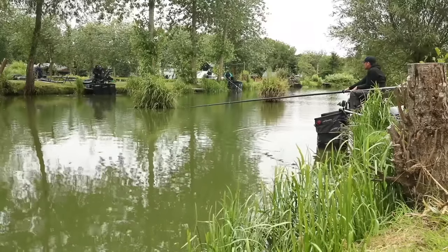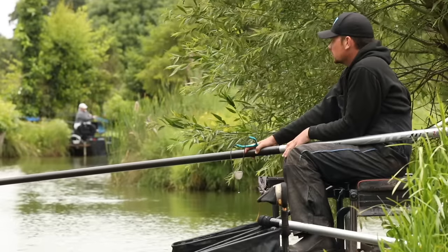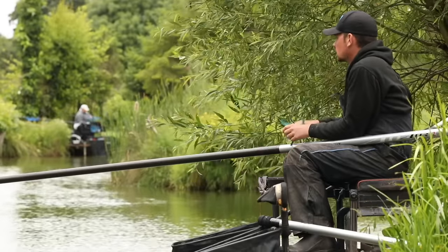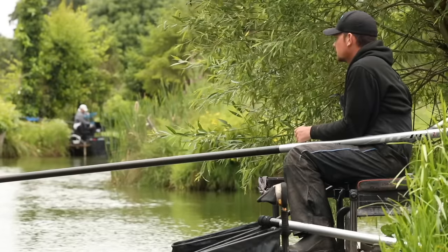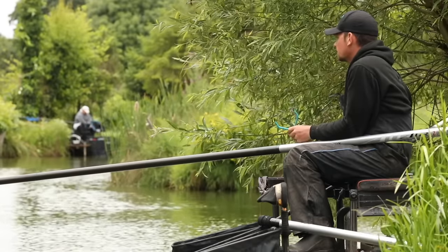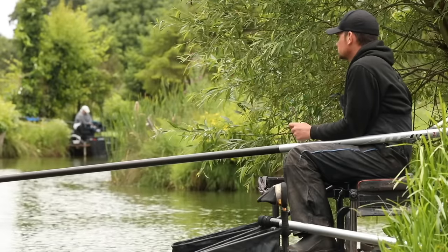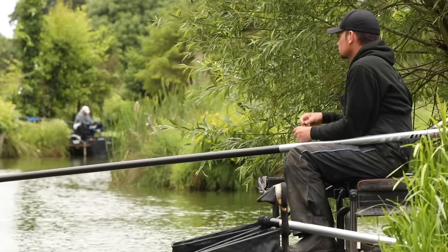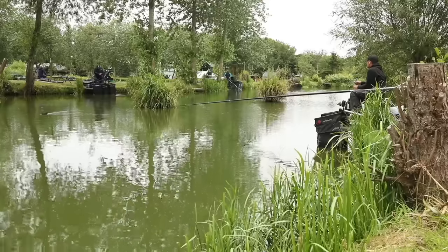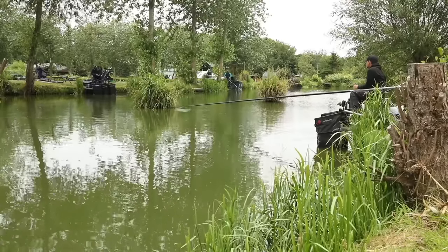maybe it's going to be a case of going back down my right-hand edge and just giving my shallow lines a bit of time to build up strong. Now, if you just keep pinning them out all the time, eventually, if there's not loads and loads of them there, it'll never really get going strong. So it might just be a case of nipping back down that edge.